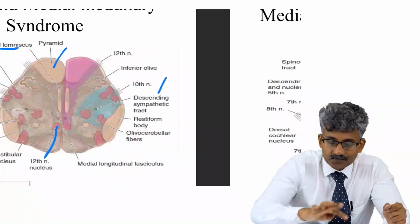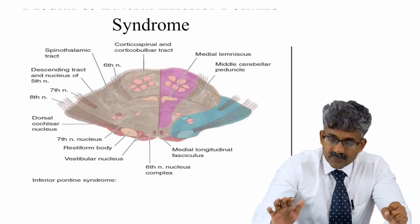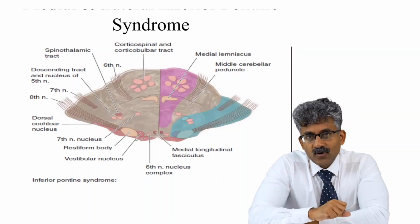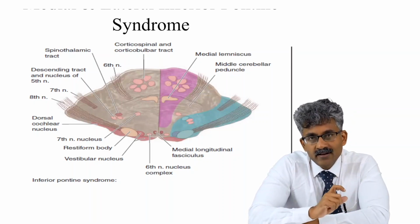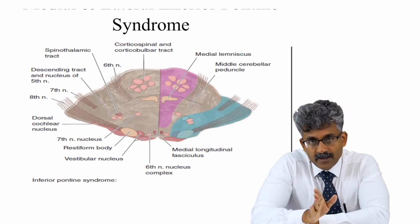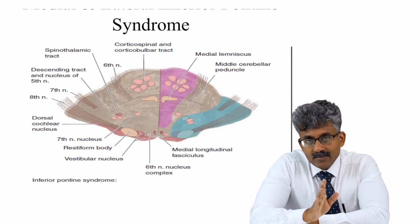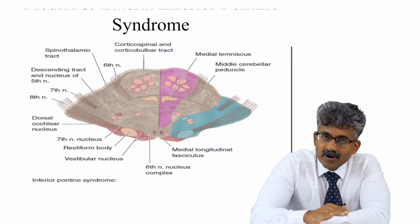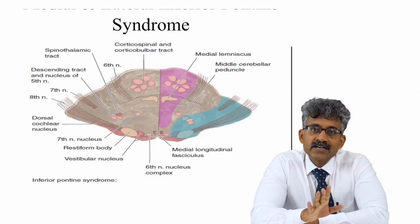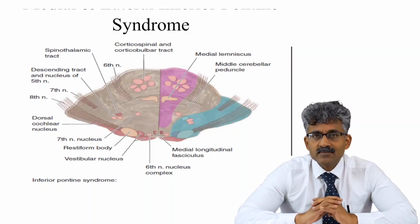Next important thing is the Pontine syndrome, students. In Pontine syndrome, you have superior pontine, middle pontine and inferior pontine, divided into three, and each is again divided into lateral and medial. So then you have lateral superior pontine, medial superior pontine, middle lateral pontine, middle medial pontine, inferior medial pontine, inferior lateral pontine. There are some generalizations in these Pontine syndromes that you should know before going into them. Little complicated, but if you know the anatomy and some generalization, it will be easy.